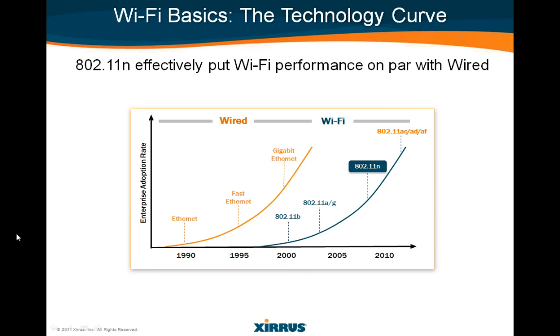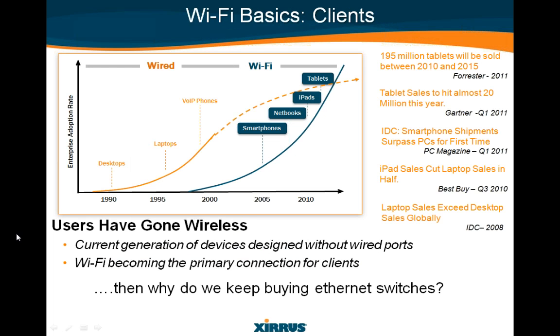But if you look at the parallels between Ethernet and wireless, you'll see that we're just about 10 years behind from a networking perspective. So, just some statistics and analysts on the side.